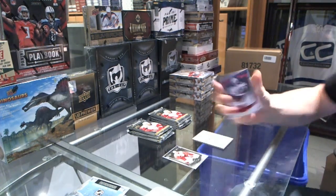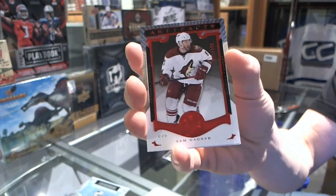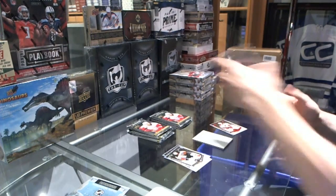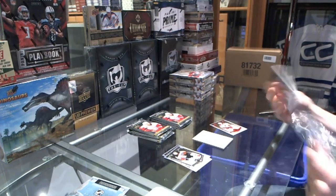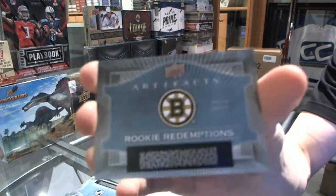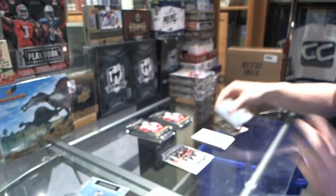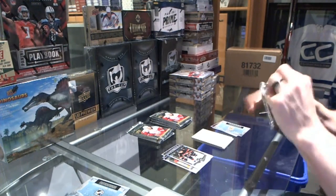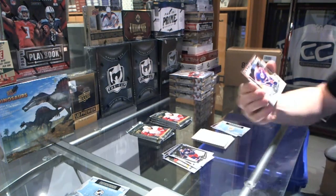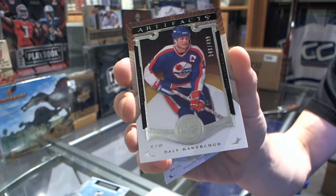We've got a red parallel number to 399 for the Arizona Coyotes, Sam Gagner. Rookie redemption for the Boston Bruins. Still up in the air, probably Kempe and Randall or Miller, though. Take your pick. We've got a legend number to 499 for the old Winnipeg Jets, a.k.a. the Arizona Coyotes, Dale Hawerchuk.